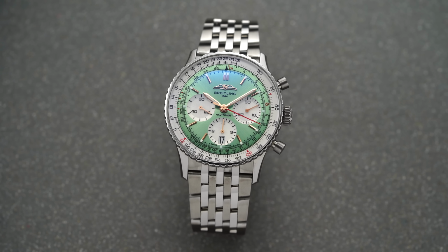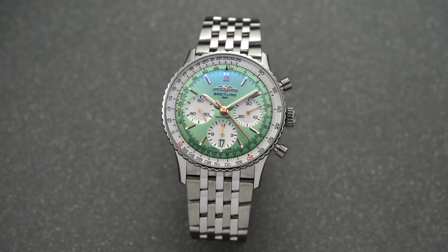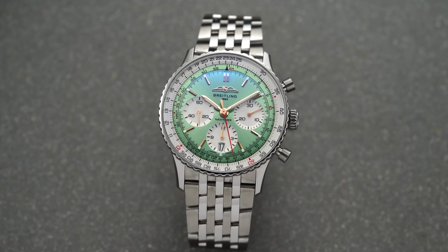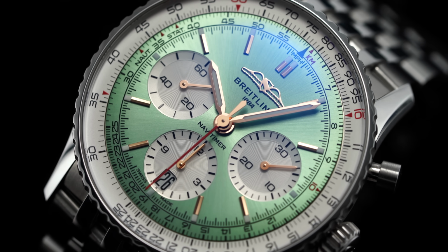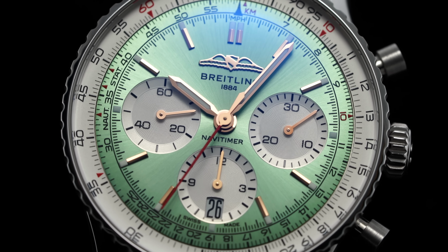That's one thing. But then you have the other question of the Navitimer. What is an alternative for the Navitimer that you can get for a more attainable price? There are some, of course. Some people mention Zinn and their options, but at the end of the day, there's only one Navitimer. If there's a watch, or at least one of the watches in a short list that are worthy of the term icon, the Navitimer has to be it.